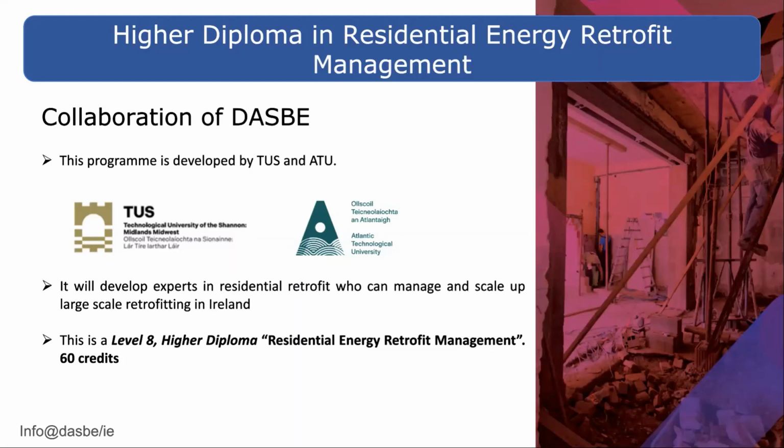And it's a level 8 and it's a higher diploma. And it's worth 60 credits. Now, within this, we have what you call special purpose awards. We have 3 different pillars within that, and I'll talk about them later. So if you feel as if you've completed one of these pillars, you may be able to get exempt and move on to the next one. But obviously that needs to be shown and proven. So if we move to the next slide.